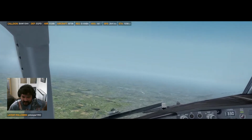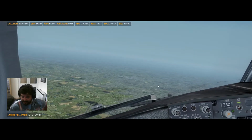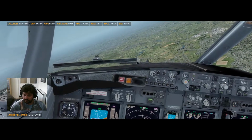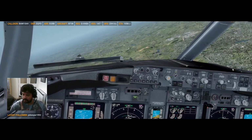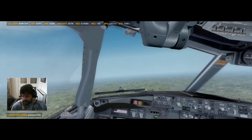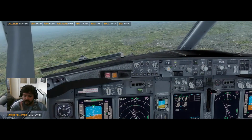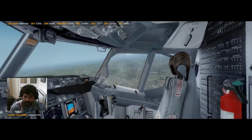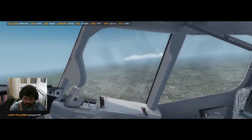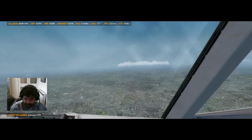There it is. There's Birmingham, right there. We're going to fly around, though, and come at it from a different angle. Our speed should be 196 now, so let's put that down. So we are literally above the airport now. It should be down there. Down there is Birmingham.